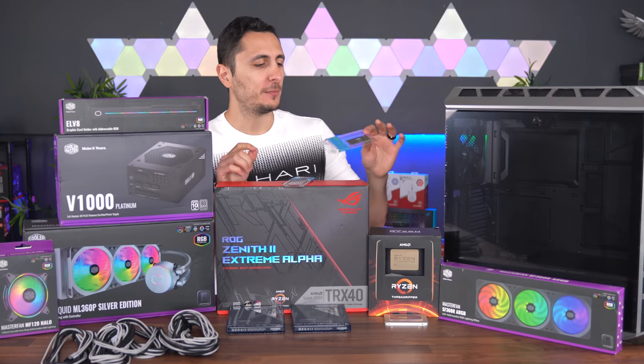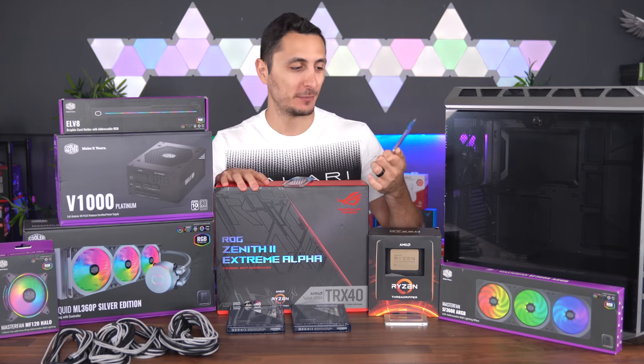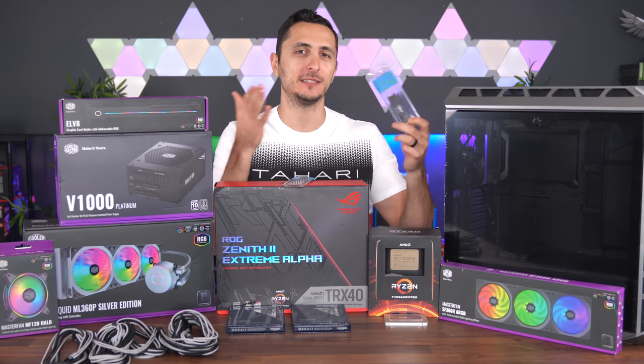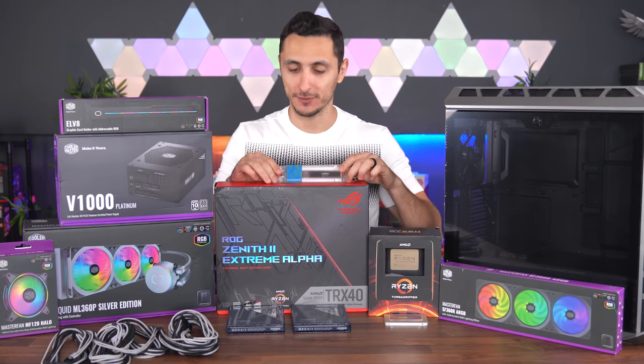So we're gonna have essentially a single 4 terabyte M.2 SSD, as well as a 2 terabyte SSD for mass storage. I wish the P5s were PCIe Gen 4 compatible since we are using a TRX40 chipset. You know, it would have been nice to take advantage of PCIe Gen 4 speeds, but it is not the end of the world. These will do just fine.